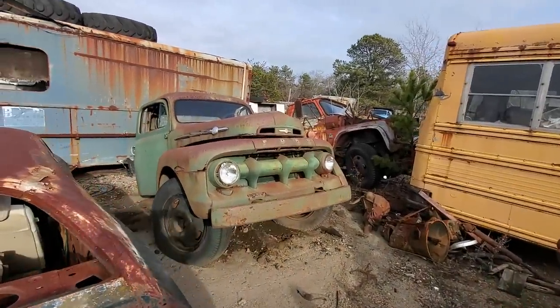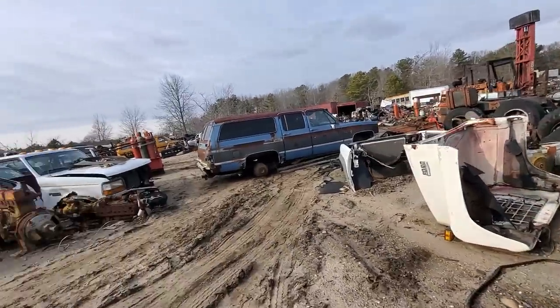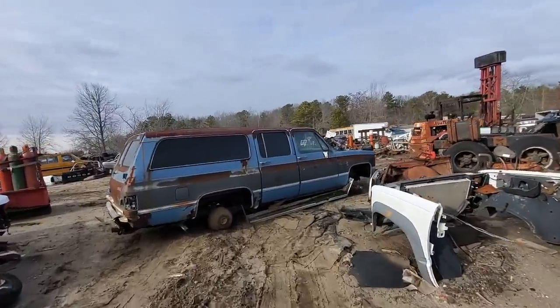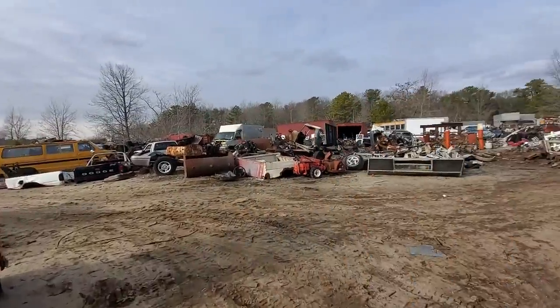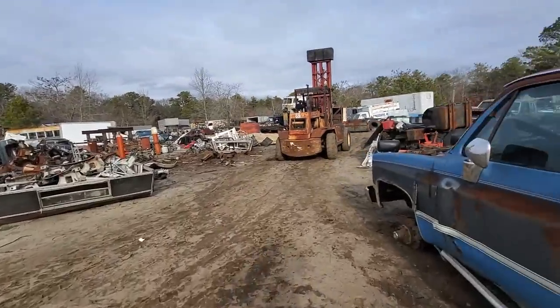Could you imagine how much all these cars would be worth if they were restored? So cool. But it's rusty gold, guys. World of parts.